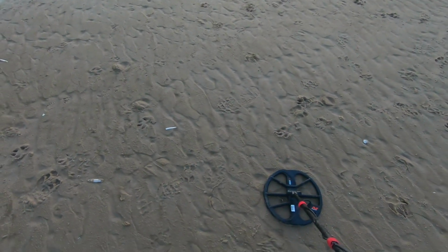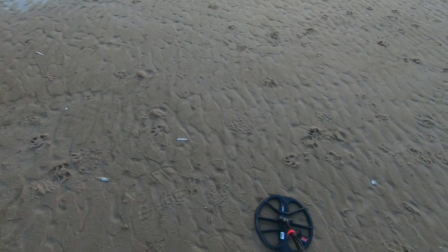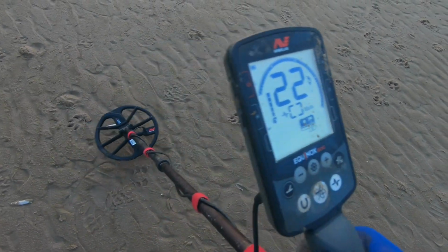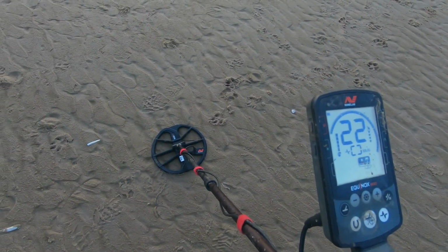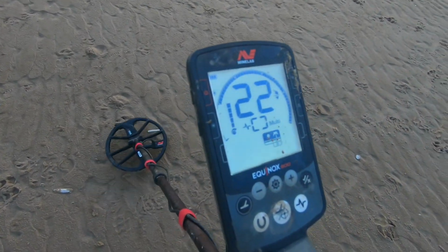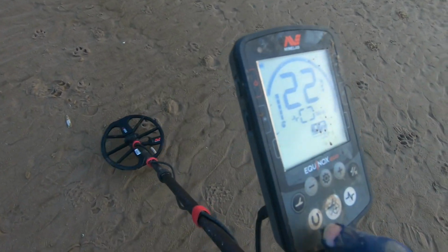Alright guys, I'm not running through the headphones because there's no way you'd hear these tones through me headphones if it was this windy. So anyway, yeah, we got our first target here. As always, I'm running it in either field 2 or beach 2. Today I've got it in beach 2. Showing up at 22. By 22 again.